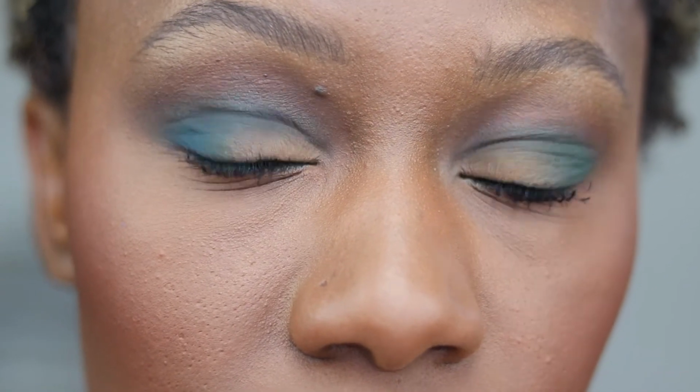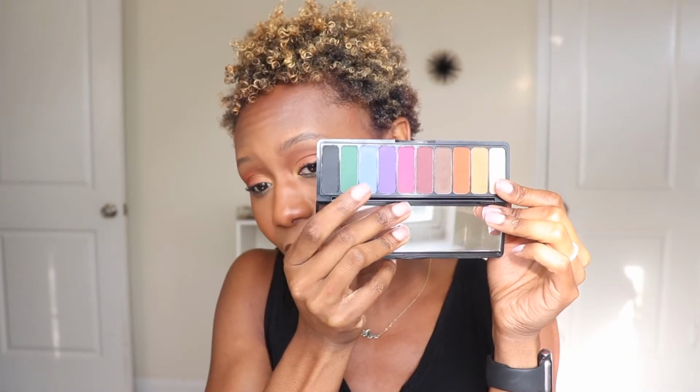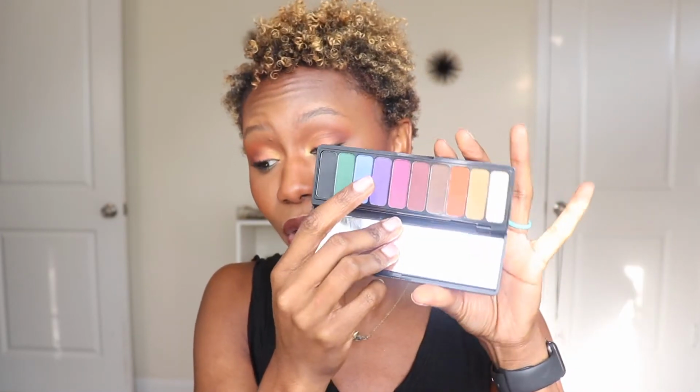The orange is bombing here, the taupes. I've played with all of them except for this purple shade. I'll go ahead and tell you right now, this blue is trash. So it's just not a good blue, but the rest of them are really, really nice.